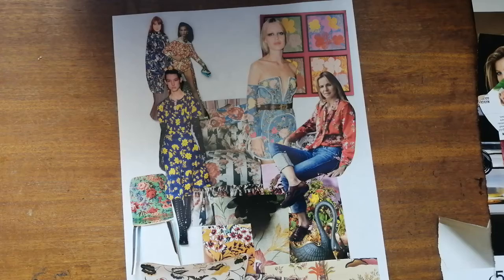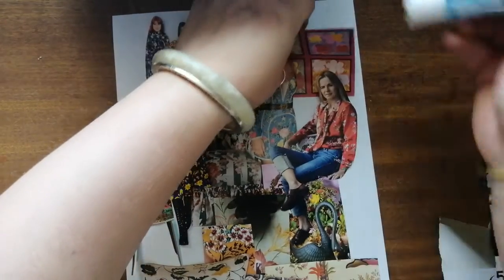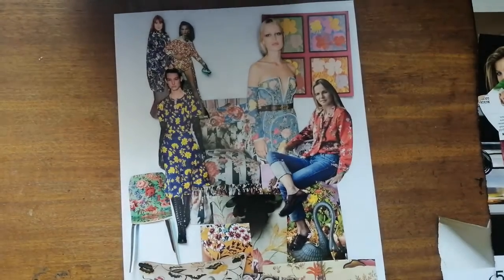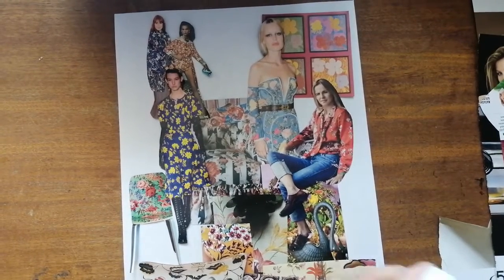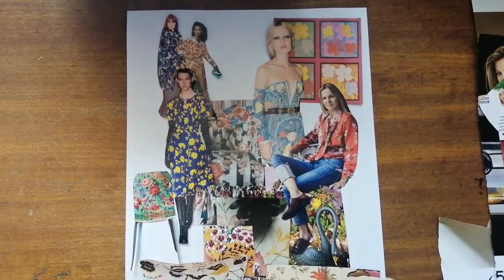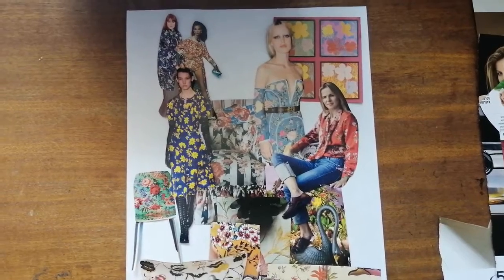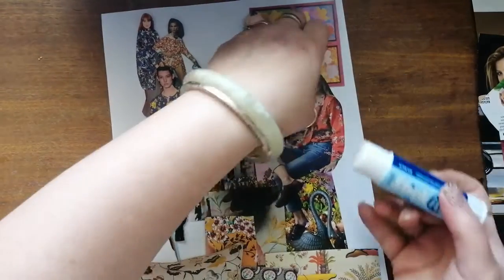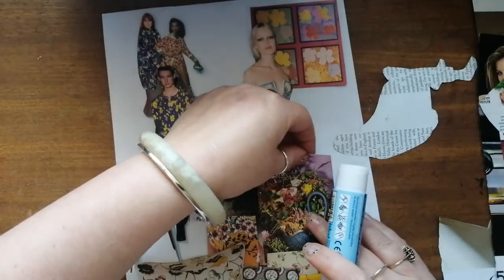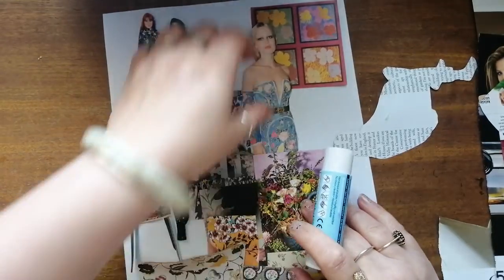So now what you want to do is glue things down. So we're just going to grab a glue stick. And obviously you want to glue the things that are at the bottom first. So you can take it all off and transfer it over. Or you can just do a little glue dot in the middle of things just to hold them down. And then you can go back over and glue the edges down. So I try not to wobble my table too much. And it doesn't matter if it changes a little bit from your original design, as long as you're happy with the final composition. That's all that matters.